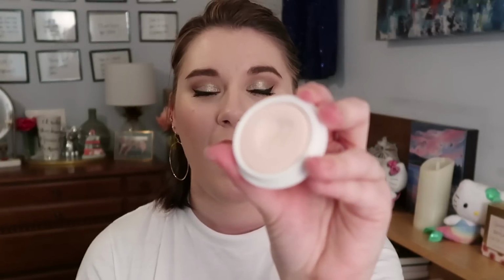Like I don't think that at all. The Tatcha Silk Canvas Primer. So I told you guys that I have been very apprehensive to use it, that I think that it has irritated my skin in the past, and I still think that. So I tried it again, and instantly the next day I had clogged pores. It was just not worth it to me.